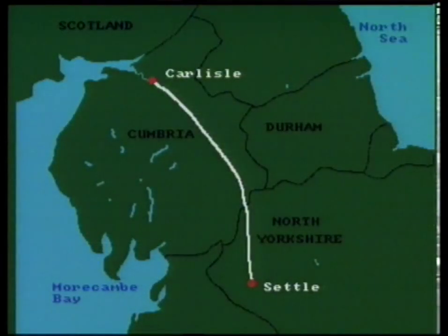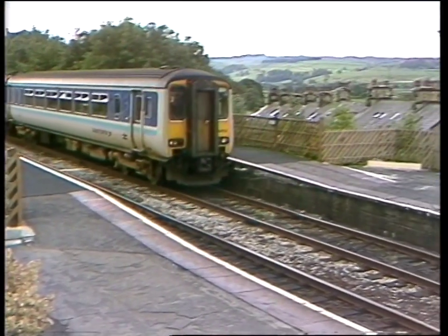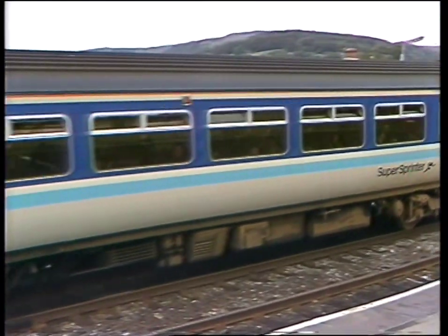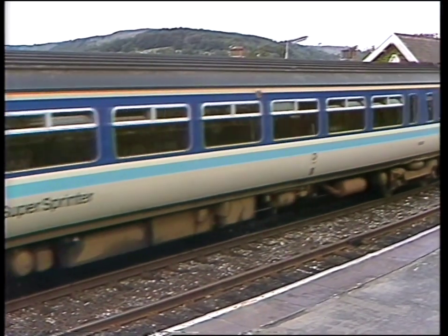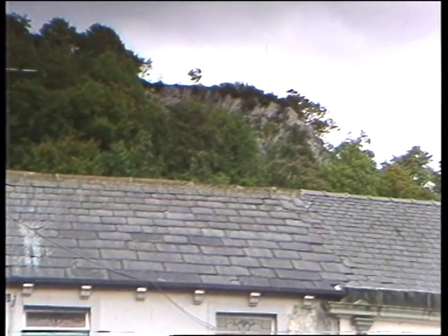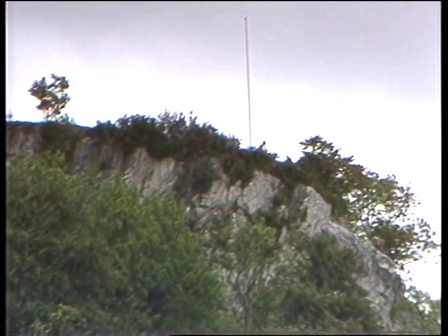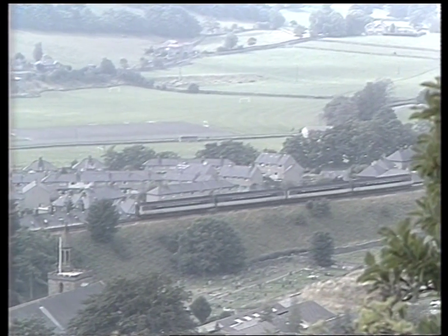We begin in the market town of Settle, in the county of North Yorkshire. The best views of Settle are from Castleburg Rock. Towering high above the town, this is also an ideal place to watch the trains come and go.